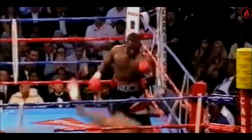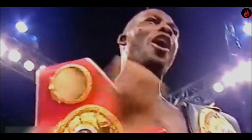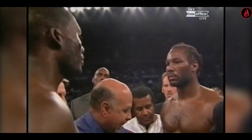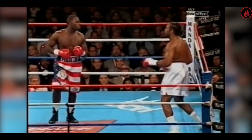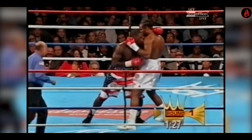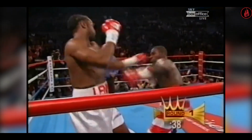Unlike their previous fight, when Rahman pulled one of the biggest upsets in boxing history and knocked out Lennox Lewis to become the world heavyweight champion, this time Lewis came into the fight prepared to demonstrate his mastery of the left jab. In the first round, Lewis used his signature left jab to successfully take control of the fight, opening up a cut over Rahman's left eye.